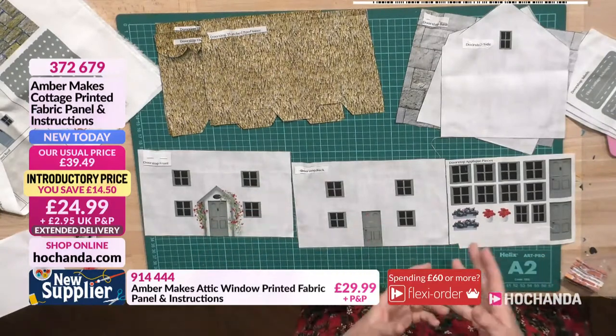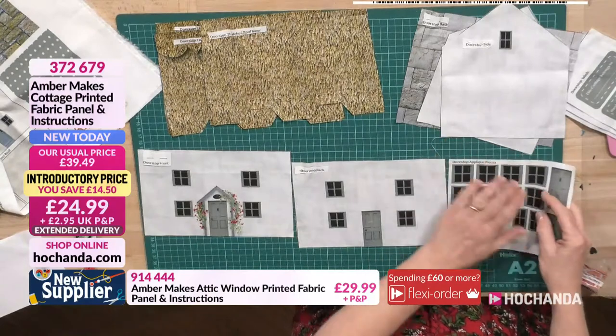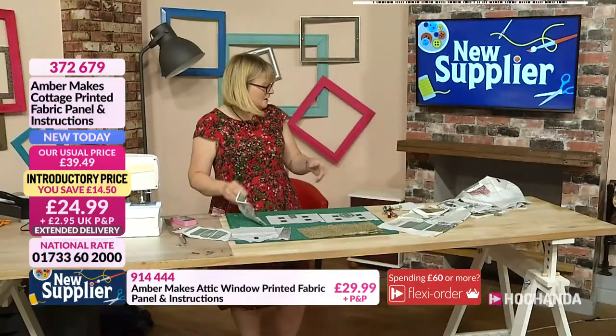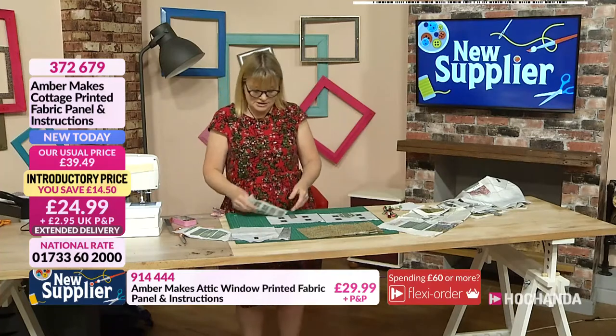But if you want to just play with it and do something a little bit different, you do get these applique pieces only for the doorstop. We didn't bother with the pin cushion because they're too small.